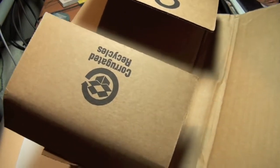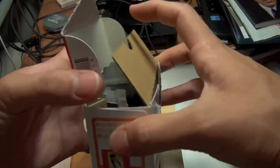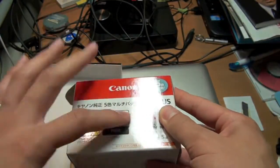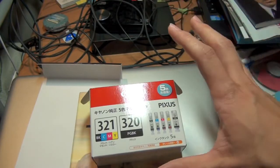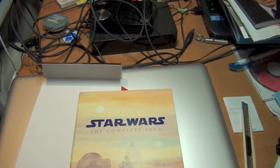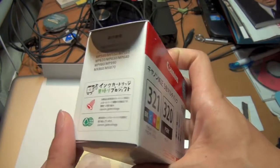I live in Japan, and when I ordered Canon ink from Amazon Japan, this small package was sent in a ridiculously huge box, which you can't see because it's out of frame. I really thought it was anti-eco, but yeah, that was good. That was good. This wasn't hurt, even though I wouldn't care.